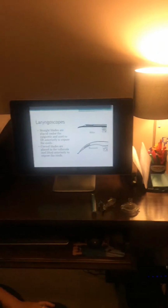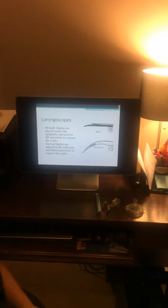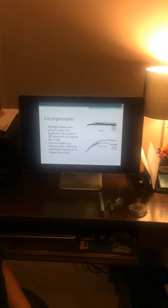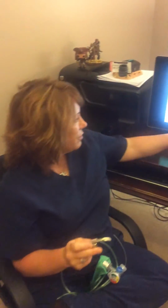So, laryngoscopes. There are a couple of different kinds of laryngoscopes. The ones that are most popular are the Miller and the Macintosh. You can see the Miller is more of a straight blade, and this here is a Miller. This is a 00. This is as small as they come, and they go up to, I think, in the NICU we have up to a 1. But these are used a little differently than the Macintosh.